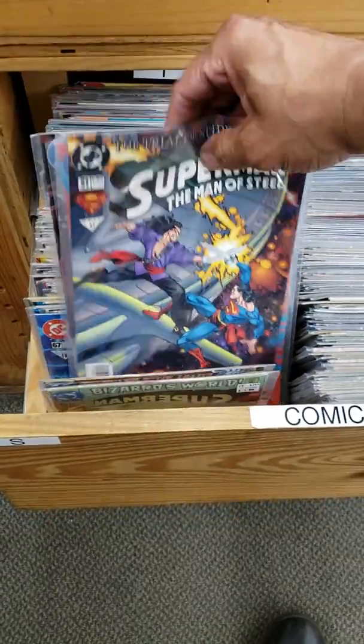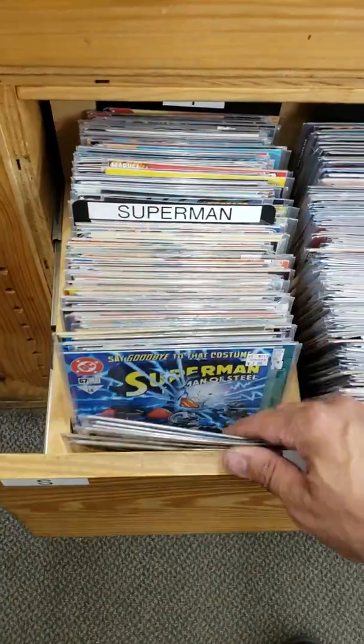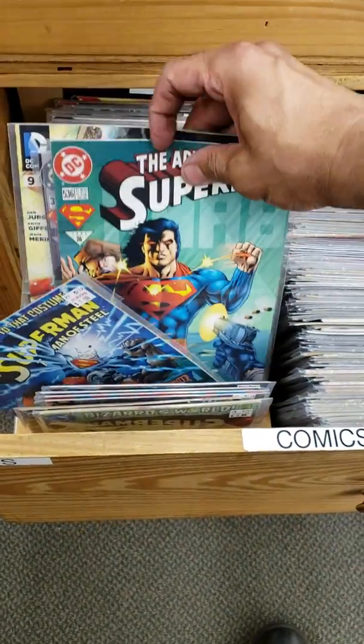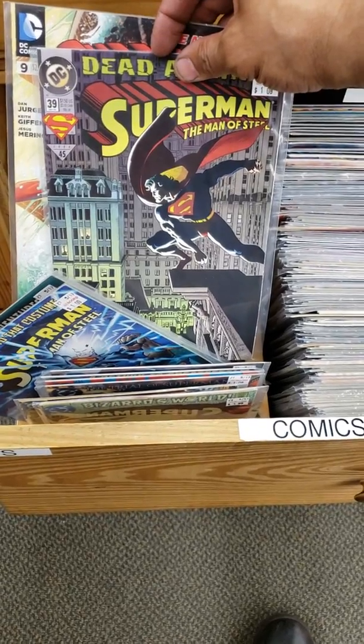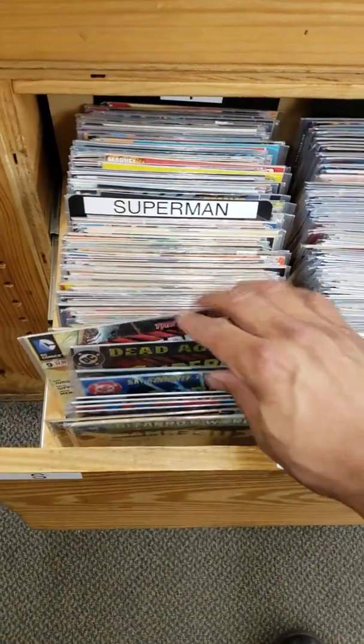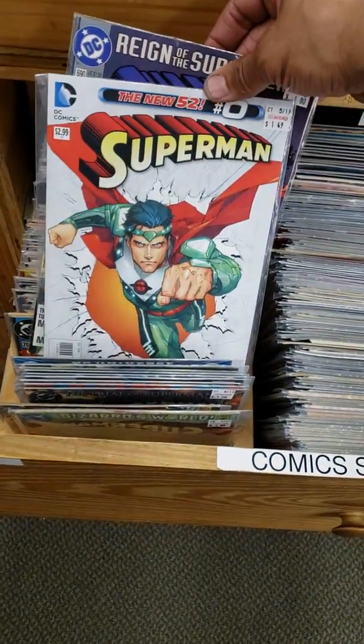But let's see what we got here. This is a Superman drawer. Some of his stuff's going for pretty good money. It depends on what the story. That's a cool cover. I always like that one. Superman. That's cool. That's number 0.